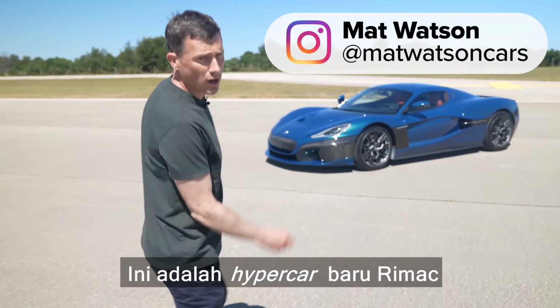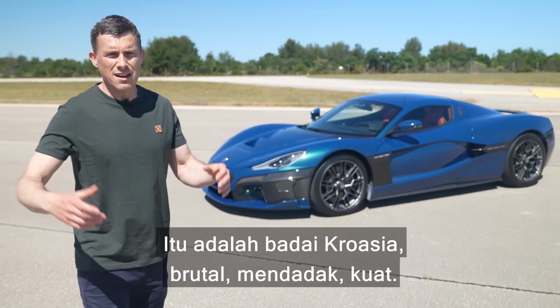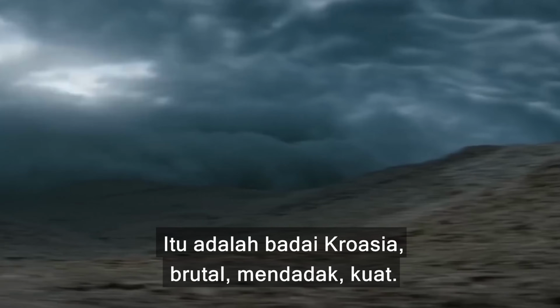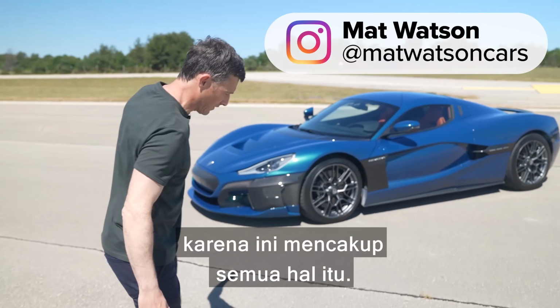This is the new Rimac hypercar, and it's a bit like a Nevera. Yeah, you don't know what a Nevera is, do you? It's a Croatian storm. It's brutal, it's sudden, it's powerful. And that's why Rimac have called this car the Nevera, because it's all of those things.